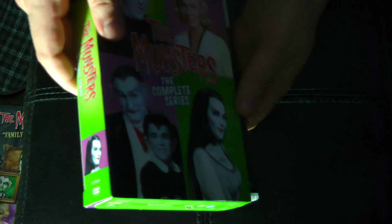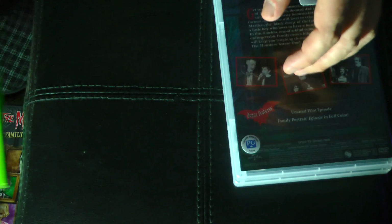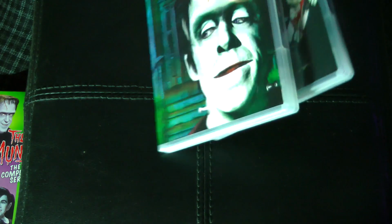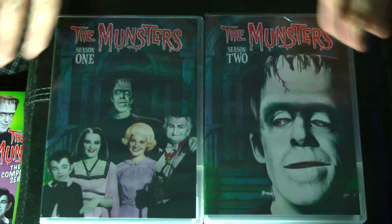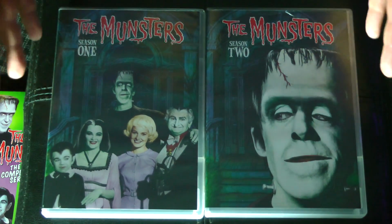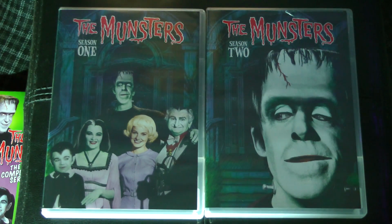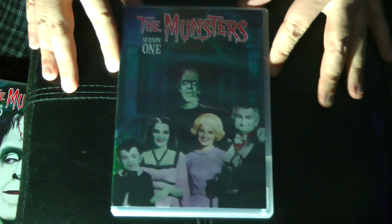So basically, this is just a big box, fairly flimsy, honestly, not terrific. And then inside we have the two individual season sets. So all the on-disc contents are exactly the same as the individual sets. It's literally just the two season sets in a box. So let's take a look at season 1.